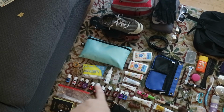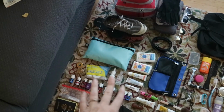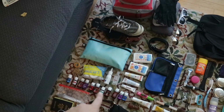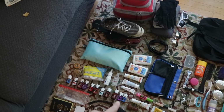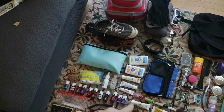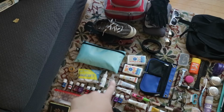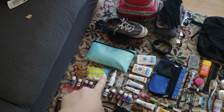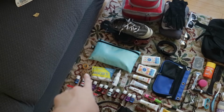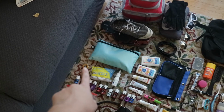These are all oils. I use Young Living essential oils, and each one does different things. Like peppermint's good for motion sickness. Lavender is good for relaxing and going to sleep. You know, face wash, moisturizer. Antibacterial cream, concealer, mascara, hand sanitizer, nasal spray, small med kit, Tiger Balm, Burt's Bees hand salve, but I use it especially on my nose if it's really dry.